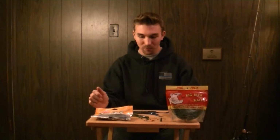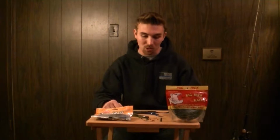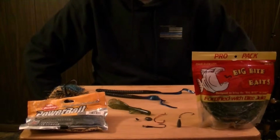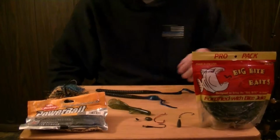So I'm going to show you some of the few things that I use, that are my confidence baits, is what we call them. I'll fish with these things for hours, just because I know that they catch fish. I've caught a lot of fish on them. I've won a lot of tournaments with them. Okay, so what we have here are the things that I use most often while I'm out fishing, alright?